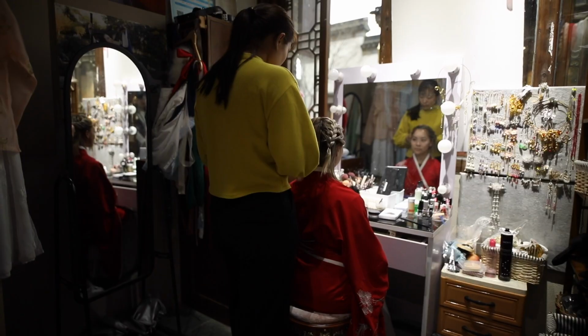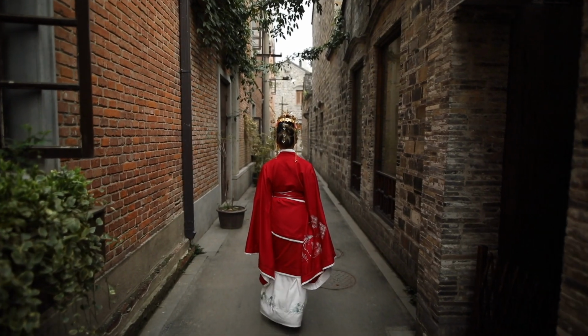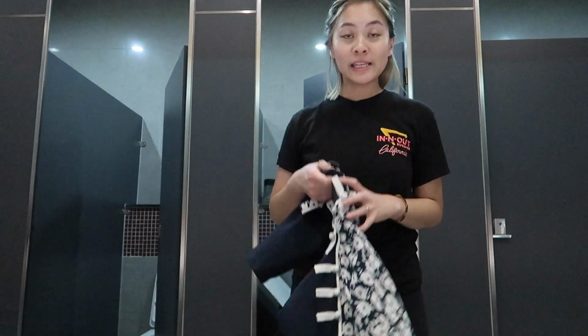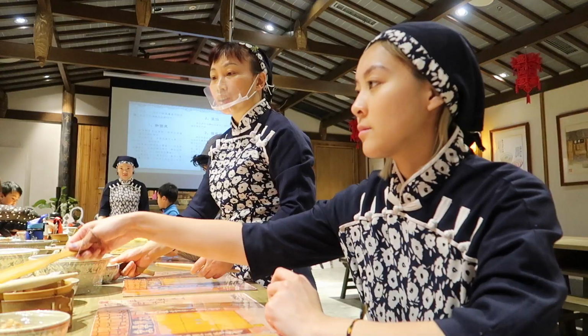We're now at a photo studio place trying on some traditional Chinese outfits. Currently in the bathroom right now, changing for a dim sum making class. She already has hers on. It's so cute.